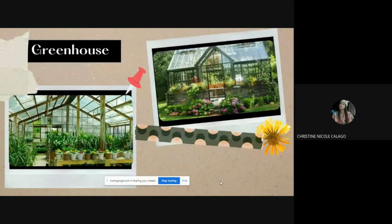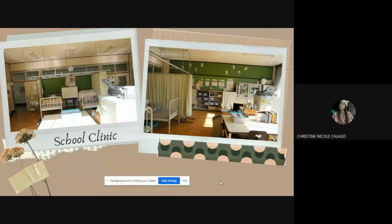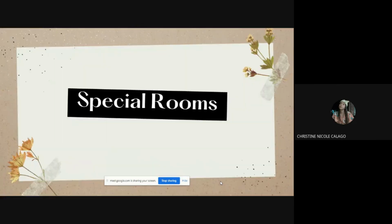The second last is the greenhouse. Introducing the greenhouse to the students will cultivate a sense of ecoliteracy. It is a good experience for the students to know the basics of gardening, and of course have fun. Lastly, the school clinic. The school clinic is also a non-negotiable feature. As we are an inclusive school, the clinic must be aware of the medical history of every student and provide necessary medications.